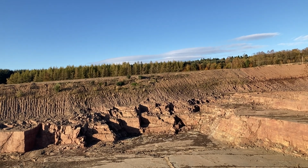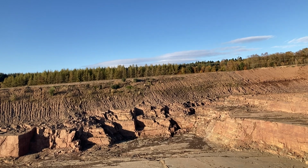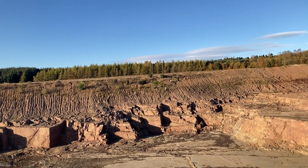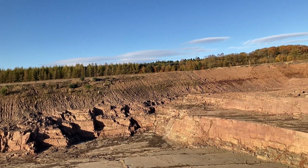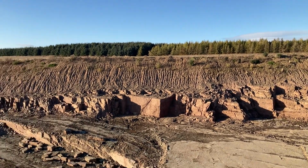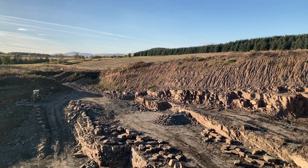We cored it, we got planning application, we got a 50-year consent to come in here, and our consent goes up to where the poles are, where that bund is there, to the trees and back down into here. So there's about 8 hectares, 20 acres, about 500,000 tonnes worth of stone of varying qualities.